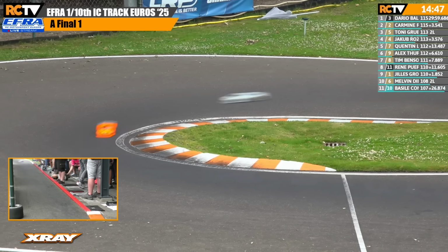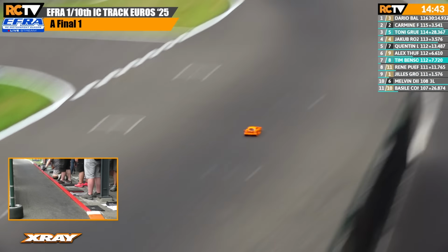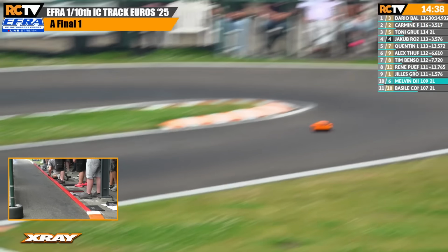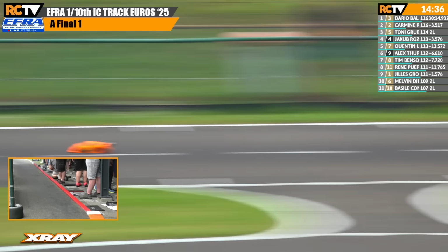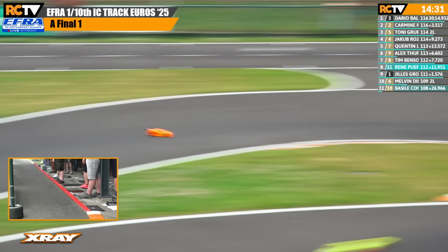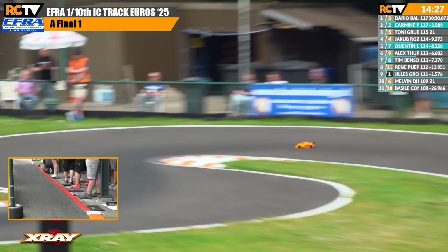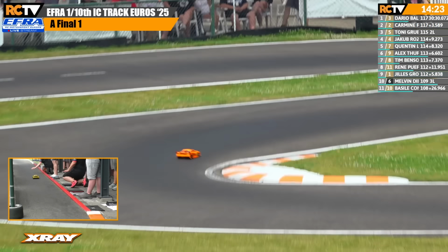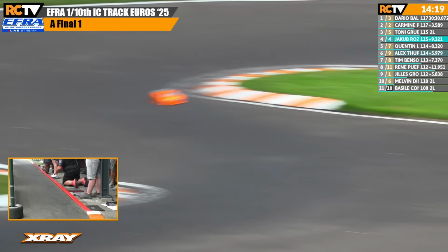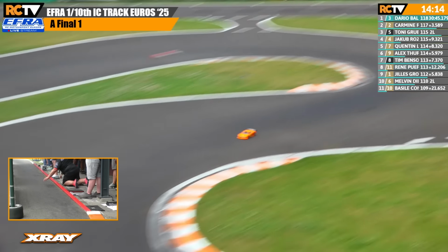You see the car of Dario, if you watch real closely after the tire change, his car is sliding a little bit more on the rear, especially at the end of the straight. I saw it already a few laps. The pace, however, is still the same. You see also coming into this right-hand corner, his rear starts sliding. I hope it doesn't become a bigger problem during the final for him, because maybe his rear tires, because of the sliding, are wearing too much.